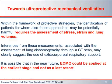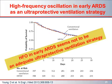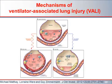So Gattinoni 2 years ago stated that clearly, within the framework of protective strategy, we have to apply approaches where we also assess the stress, strain, and the lung volumes. And he said that it might be possible that in the near future ECMO could be applied at the earliest stage and not as a last resort. We have heard already that, at least in that way, the two studies with high-frequency oscillation were performed, and this is not a mode to perform an adequate ultra-protective ventilation strategy.